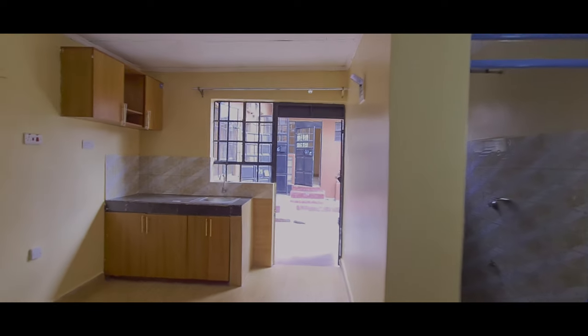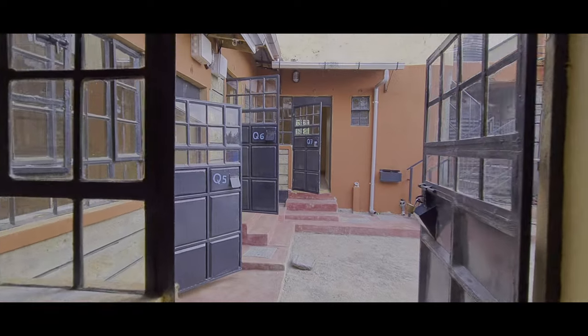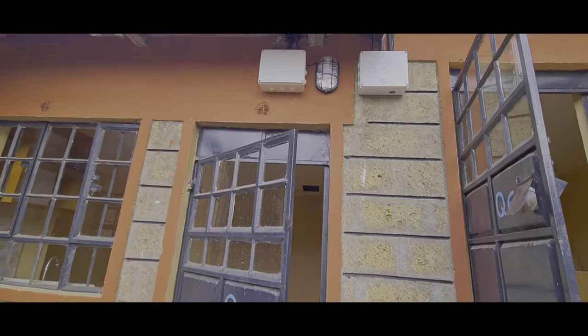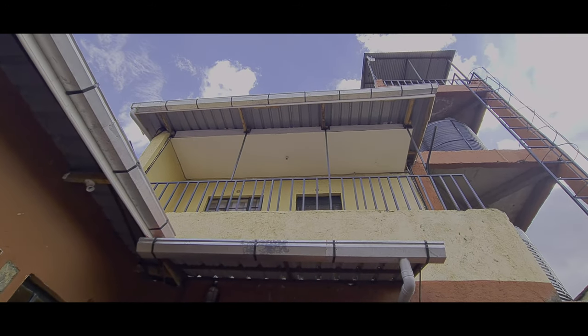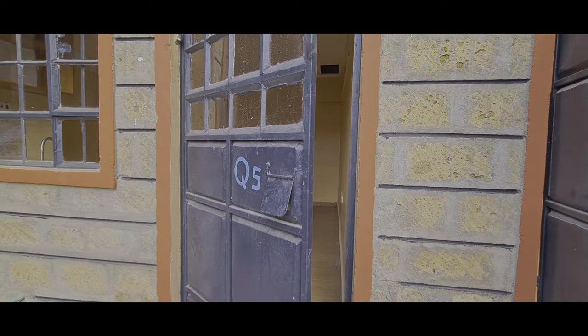And then the next one. So we have 1 bedroom, Q5 and Q6. We have 1B here and a camera there. And that one is taken. It's a studio unit. So let's go with this one.